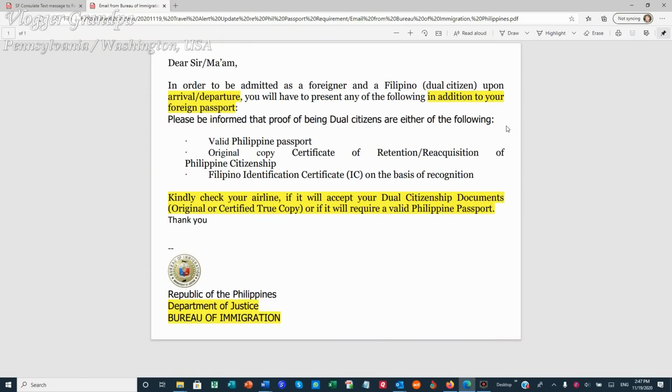But this is what I received from Manila. In order to be admitted as a foreigner and Filipino dual citizen, upon arrival and departure, you will need to present any of the following in addition to your foreign passport. And these are what you can present in addition to your foreign passport: valid Philippine passport, original copy certificate of retention or reacquisition of Philippine citizenship, that is the dual citizenship ID I'm talking about, and Filipino identification certificate on the basis of recognition. This is for people who got recognized as a dual citizen.